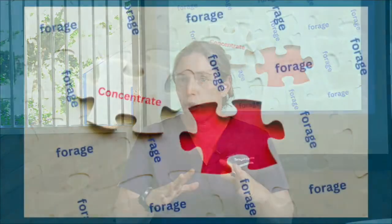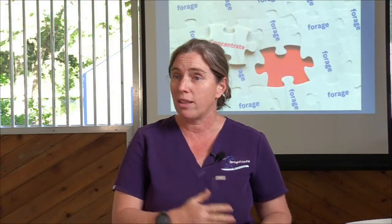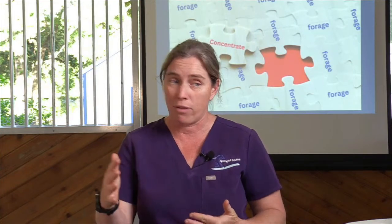And this is how I like to think about concentrates. So forage should be most of the puzzle pieces in your horse's diet. So when you look at how much they eat in a day, most of it should be forage. We are then going to use concentrate to fill in the gaps, and that's all it's there for. Concentrate should not be the base of your diet, just as Dr. Carter said. No concentrate has been formulated to be the base of your horse's diet. They've all been formulated to be gap fillers.